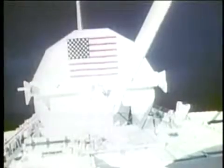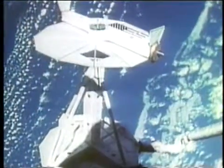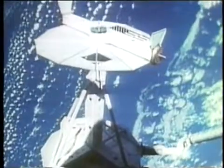The 8,500-pound structure was the heaviest object lifted by the arm to date, more than double the weight of any previous payload. Data gathered during the checkout was used to plan the Solar Max repair mission. On that flight, a 20,000-pound payload would be deployed, and an orbiting satellite would be retrieved.